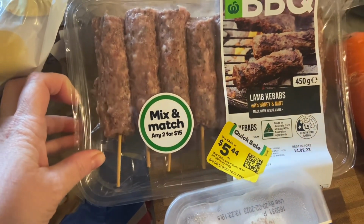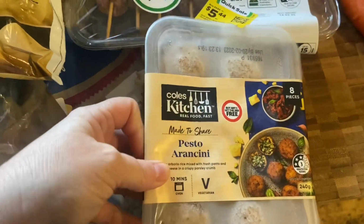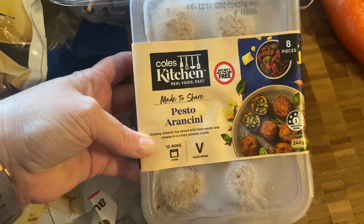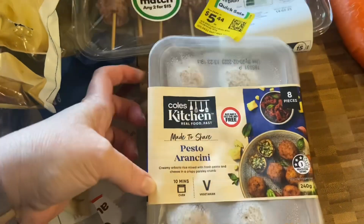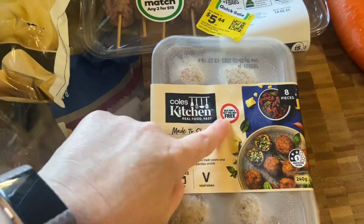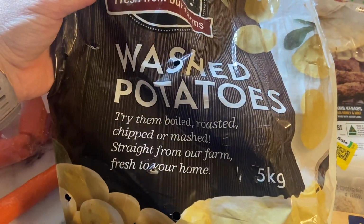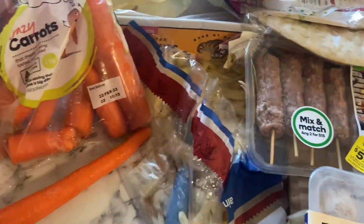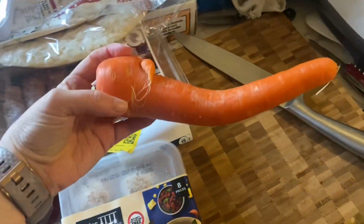All right, it's Wednesday night and we're finally getting around to having those lamb kebabs just for hubby and I. The children will have the pesto arancini balls as well as some mash and some veggies. I'm just showing you guys here how there's the price thing with buy two, get the third free. I show you the pricing at the end. The potatoes I accounted as the $7 that I paid when I bought the 5 kilos. We would have only used 1 kilo.